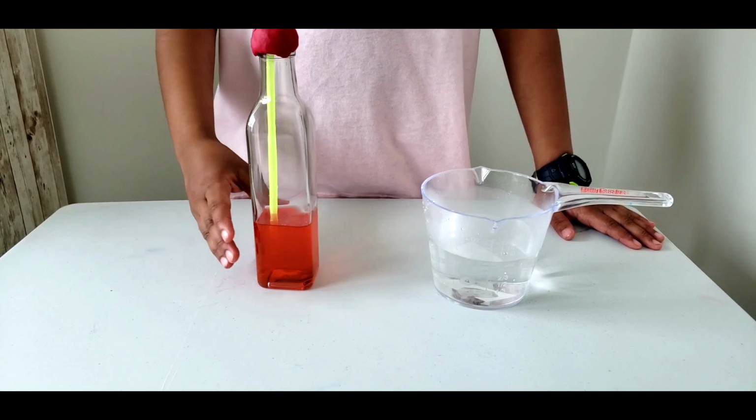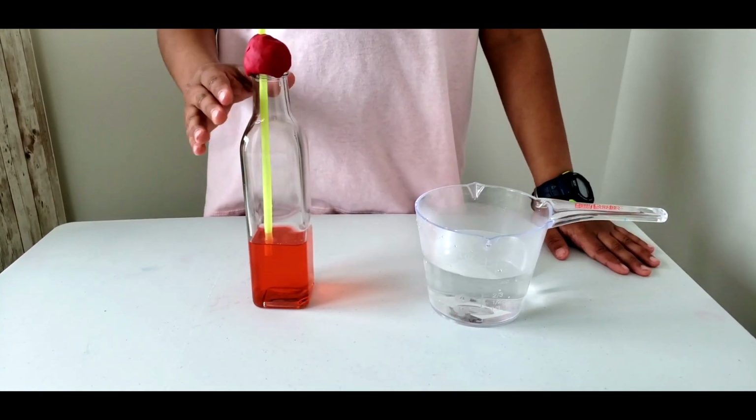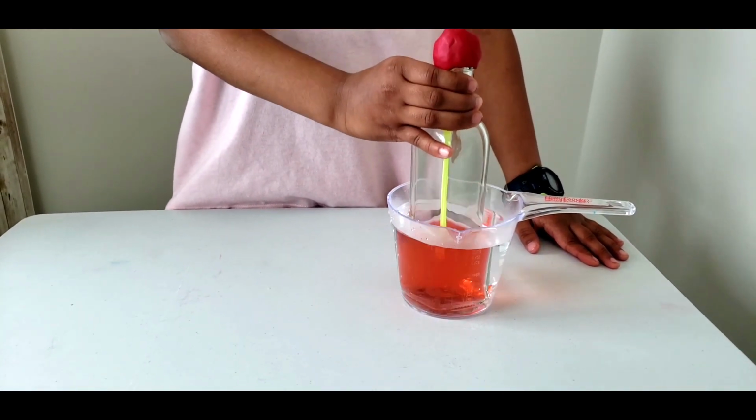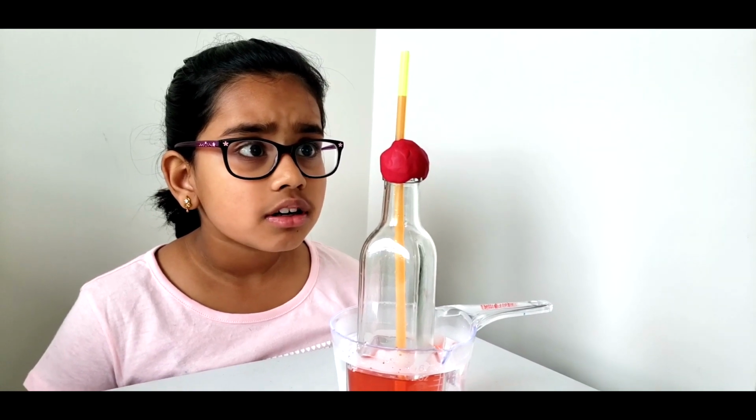The thermometer is ready. Let's test it out. I have hot water with me. I'm going to be placing my thermometer inside the hot water. Let's see what happens. How much of the alcohol has risen up?